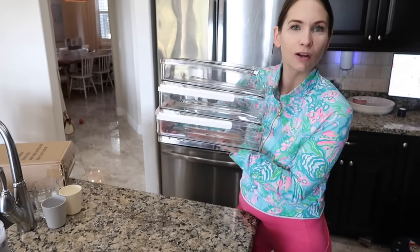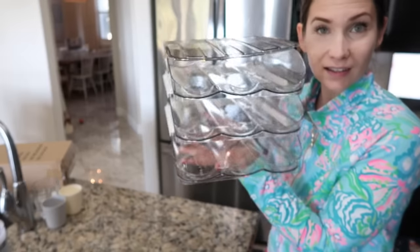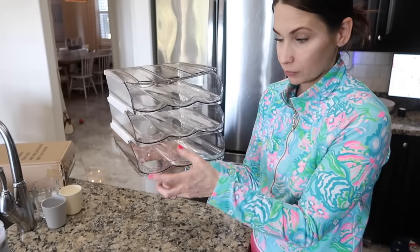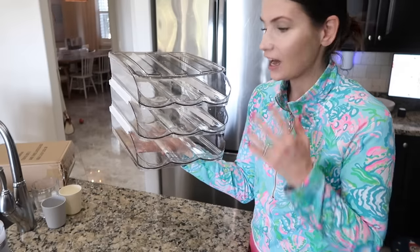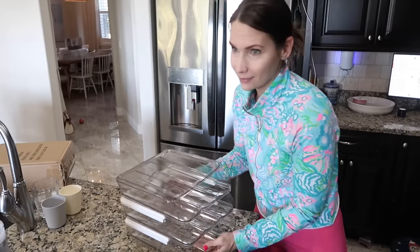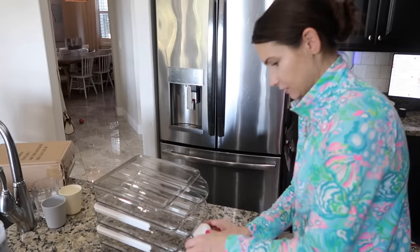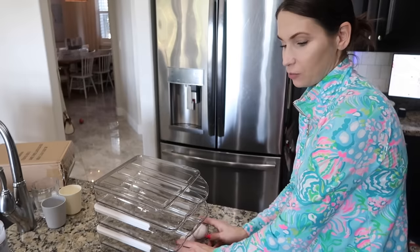A three-tier egg organizer. So the beauty of this is that you just fill it up with eggs and it's on a slight slant. So when you get an egg, it just rolls. The next one rolls to the front. I thought this was genius. Needed it, not a want. It is a need. So I guess I'll fill this up and see what the hype is all about, even though no one has hyped it up. I'm the only one hyping.